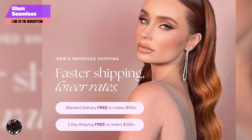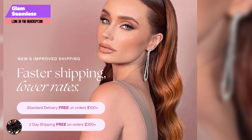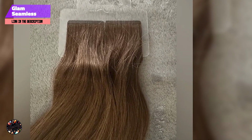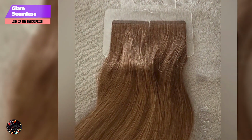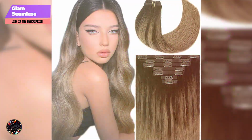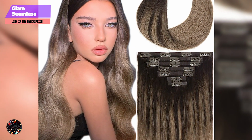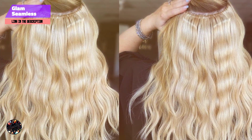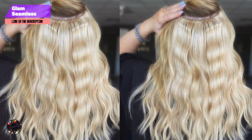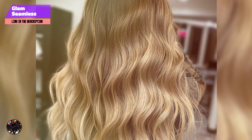Key features: Glam Seamless extensions are made from premium Remy human hair, ensuring they're soft, tangle-free, and long-lasting. The tape-in extensions are lightweight and comfortable, providing a seamless blend with your natural hair. These extensions come in a wide range of colors and textures to suit different hair types, and they can be styled just like your natural hair. The adhesive used for the tape-in extensions is strong yet gentle, ensuring a secure fit without causing damage to your natural hair.